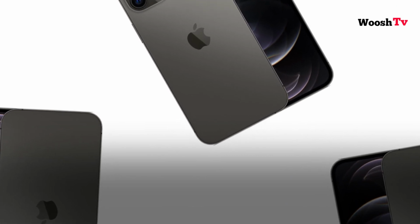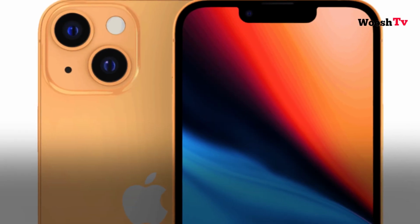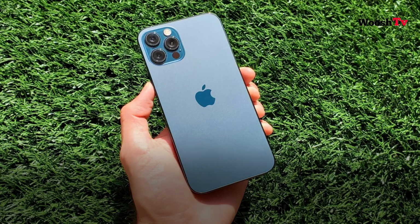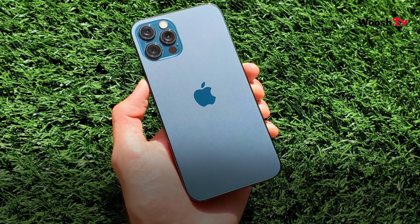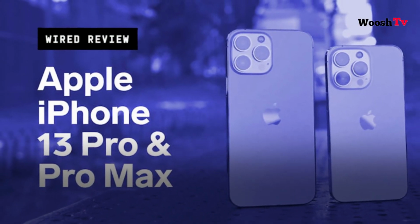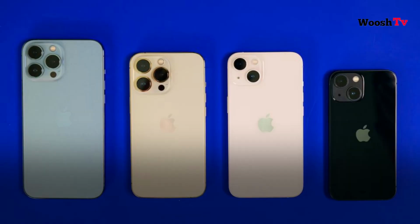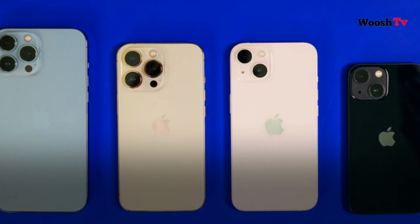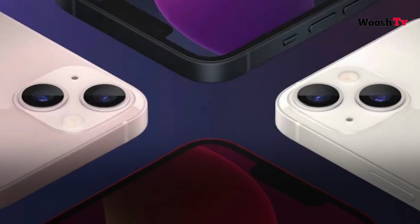The phone has antenna bands on the top and sides, as well as a regular power button on the right and volume buttons on the left. Underneath the power button is a 5G mmWave antenna, which is only available on US versions with mmWave capability. At the bottom of the iPhone 13 Pro models are speaker holes and microphones, as well as a Lightning port for charging. The SIM card slot is on the device's left side.